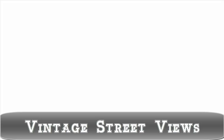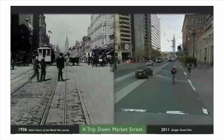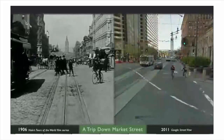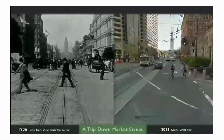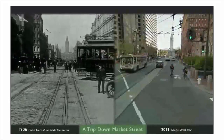In April 1906, a filmmaker named Earl Miles attached a movie camera to the front of a trolley in San Francisco and filmed all the way from Mid-Market Street down to the Ferry Building. Pedestrians in hats wander across the tracks, mixing chaotically with horse-drawn wagons and flimsy-looking early automobiles. He advertised the footage for sale in a film magazine.